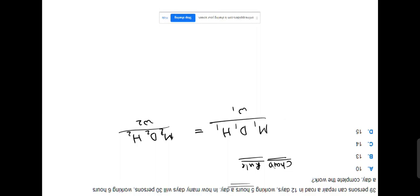What is M1? Number of men in the first condition. D1 is the number of days, and H1 stands for number of hours. Similarly M2 is the number of men, D2 the number of days, and H2 the number of hours in the second condition. In this particular question, W1 and W2 are the same because we are doing the same work. So the formula will remain M1 D1 H1 equals M2 D2 H2.